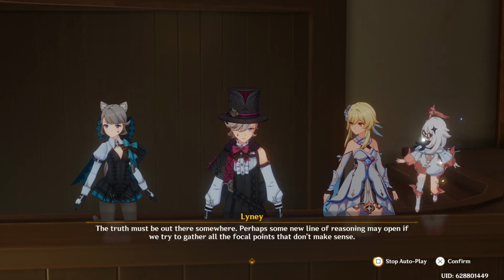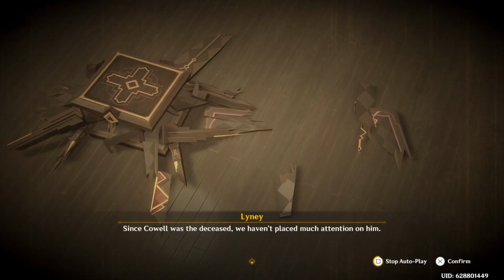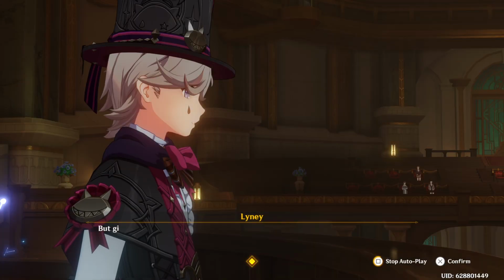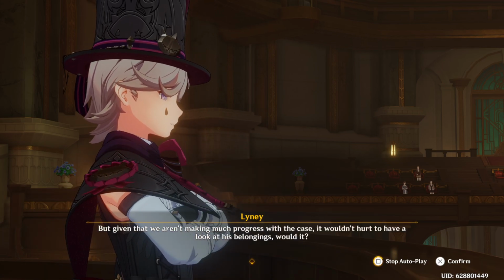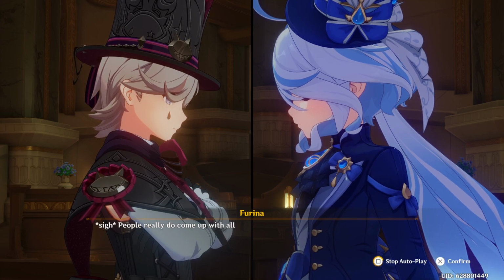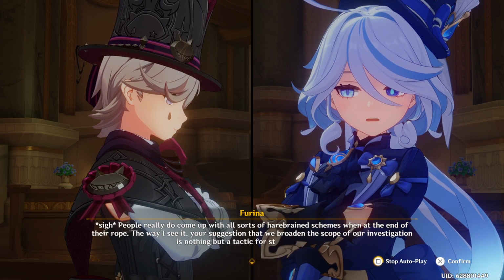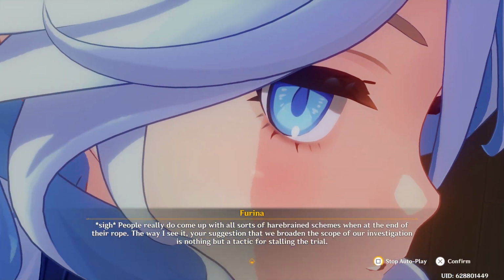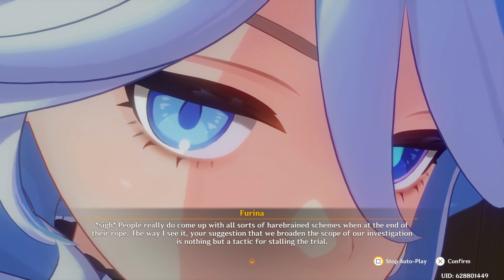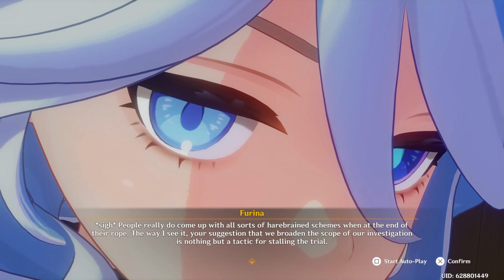Perhaps some new line of reasoning may open if we try to gather all the focal points that don't make sense. Since Cowell was the deceased, we haven't placed much attention on him. But given that we aren't making much progress with the case, it wouldn't hurt to have a look at his belongings, would it? People really do come up with all sorts of harebrained schemes when at the end of their rope. The way I see it, your suggestion that we broaden the scope of our investigation is nothing but a tactic for stalling the trial.